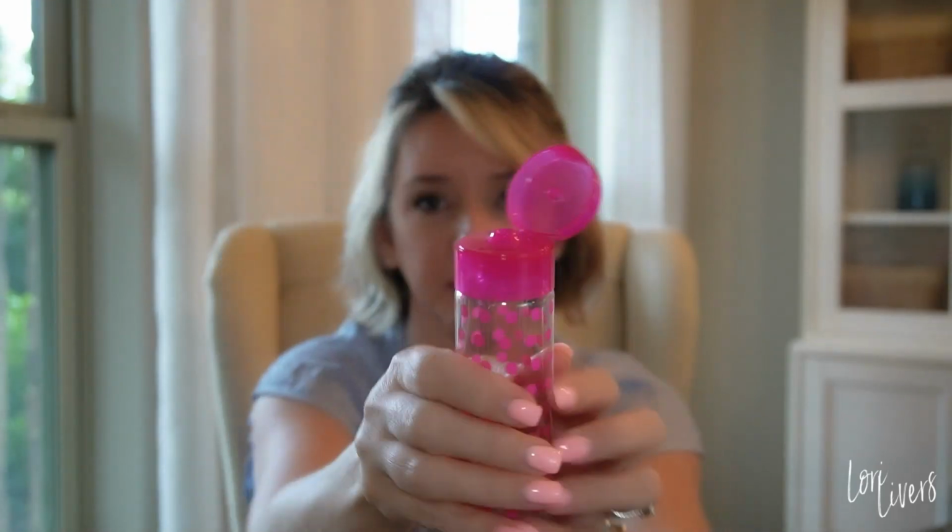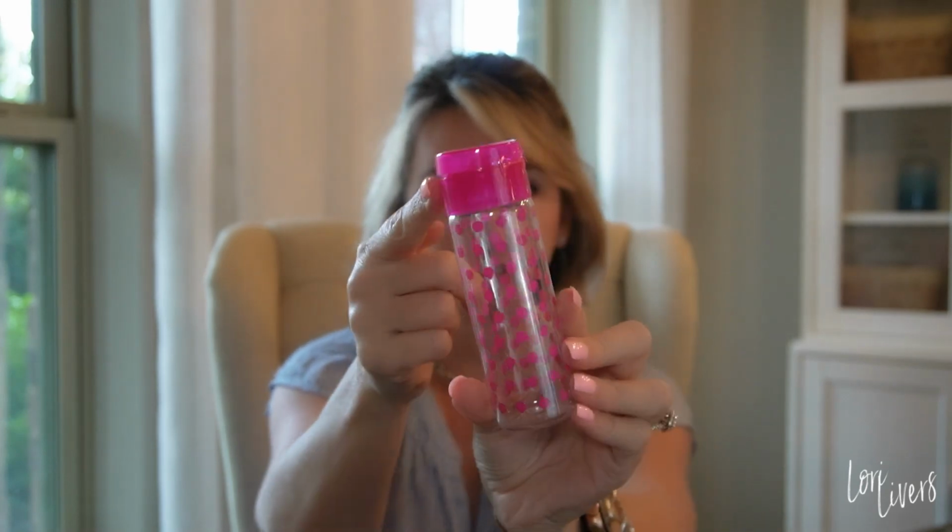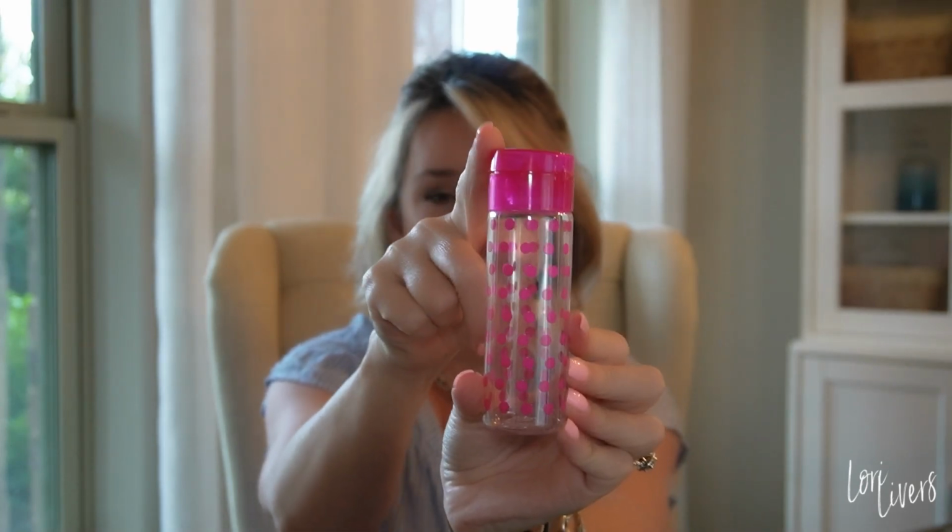And it's got a little flip-top cap. It sounds like it clicks shut, but it doesn't quite look like it's completely shut. I don't know if you can see that. And while it has proven to be a great container, it was just too big for my carry-on bag.